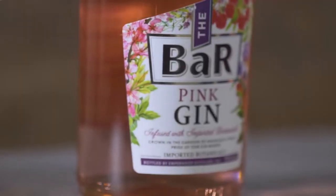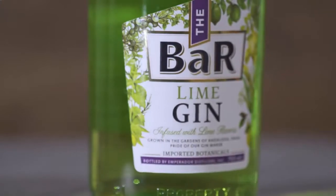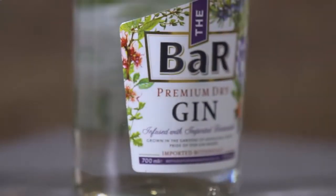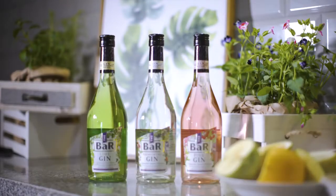I'm so excited actually, we're going to be reviewing the newest release of Emperador Distillers. It's the Bar Pink Gin, the Bar Lime Gin, and of course, the classic premium. People might be familiar with the bar way back when we were drinking, especially when we were younger, no? So this is a totally different bottle. Yeah. So it's gin. Kudos to Emperador because hindi talaga sila nagpapahuli.